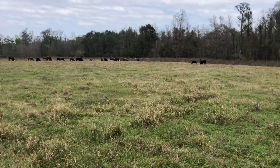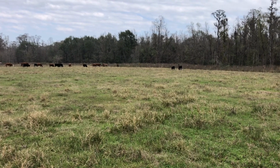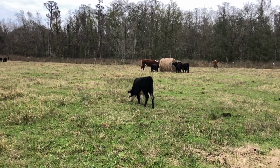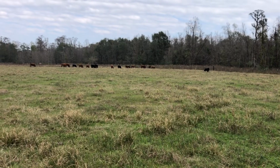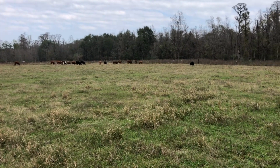So you can see I just turned the cows out into a new paddock. I got a little bit of rye and clover coming up in here. Got a little bit of hay for them, but they must not be too hungry because they're not annihilating the hay bale yet. So anyway, I'll get into what I think these options are, and you can leave your thoughts and comments below if you'd like.